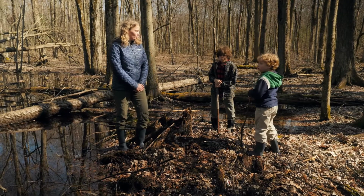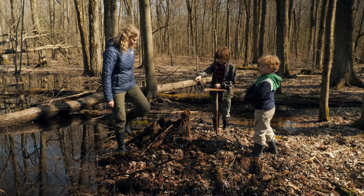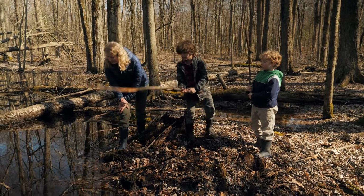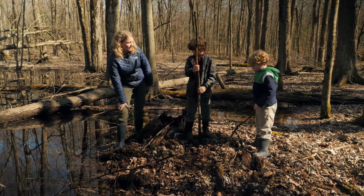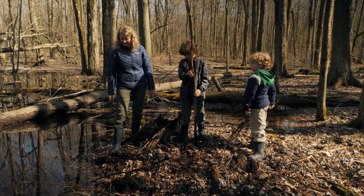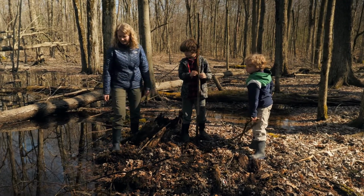What did you guys find in the vernal pool? We found that. It's a little egg. It's a bunch of eggs in a sack. Do you know what might have laid those eggs? Salamanders. Yeah, I think you're right. I think we have some salamander eggs here.